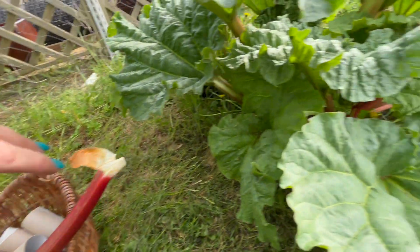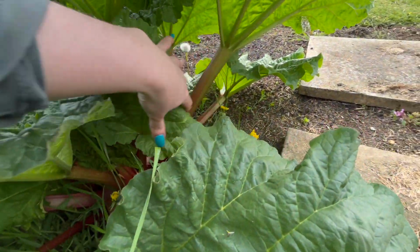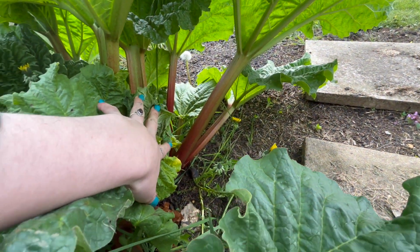I think I picked too much last time, but even if I can just get a few off of it, like this one here, I think is ready to go, we should be all right.